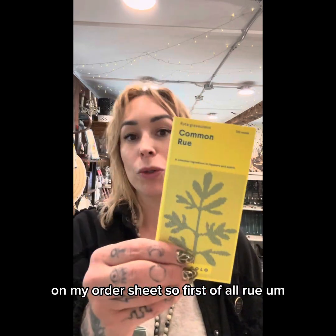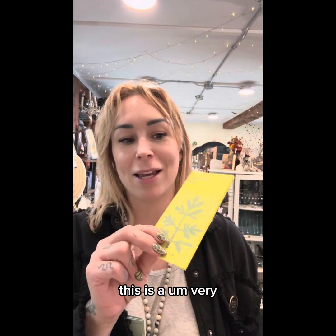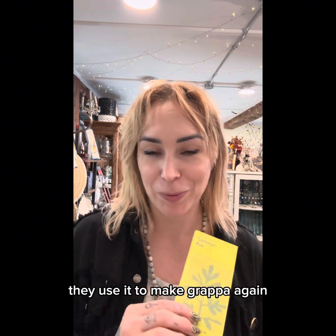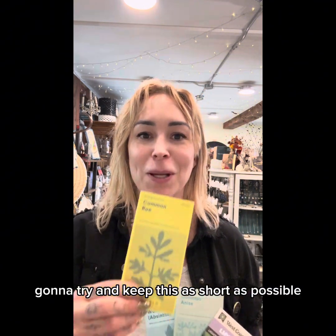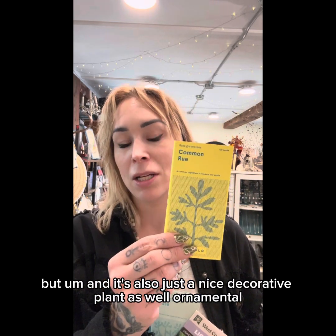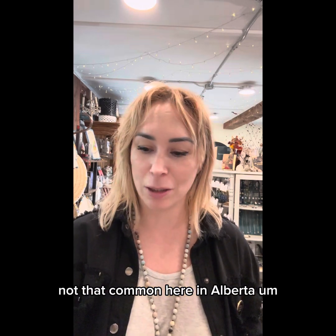So first of all, rue, another shout out to the Italians. This is a very old plant dating back to Roman times. They use it to make grappa. I'm going to try and keep this as short as possible, but it's also just a nice ornamental decorative plant. So common rue, love that. Not that common here in Alberta.